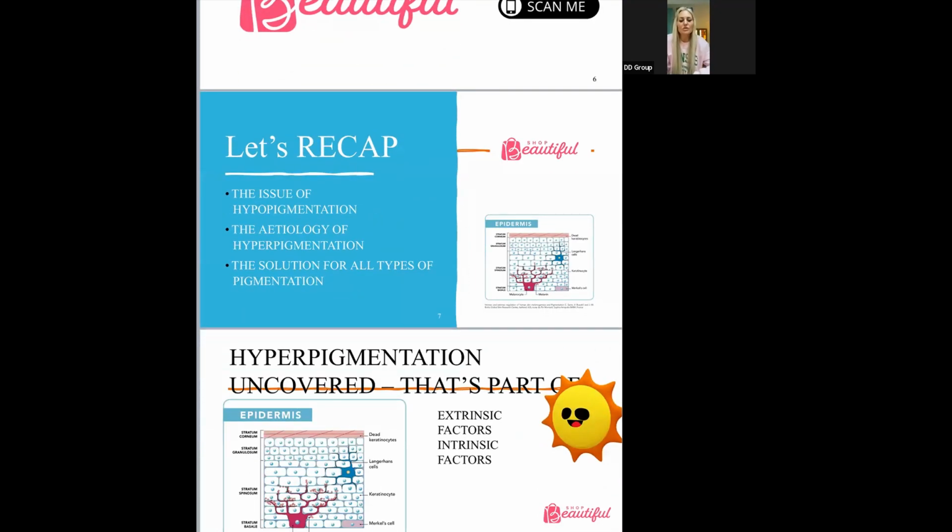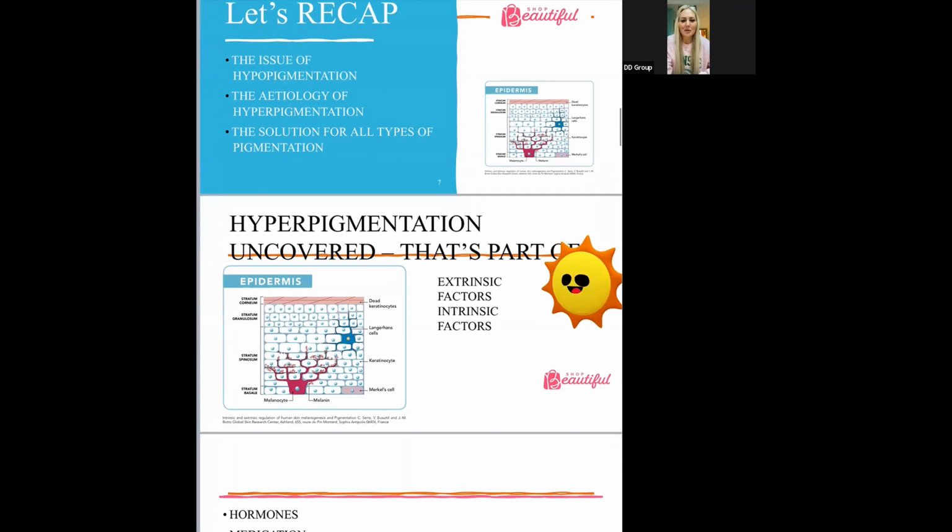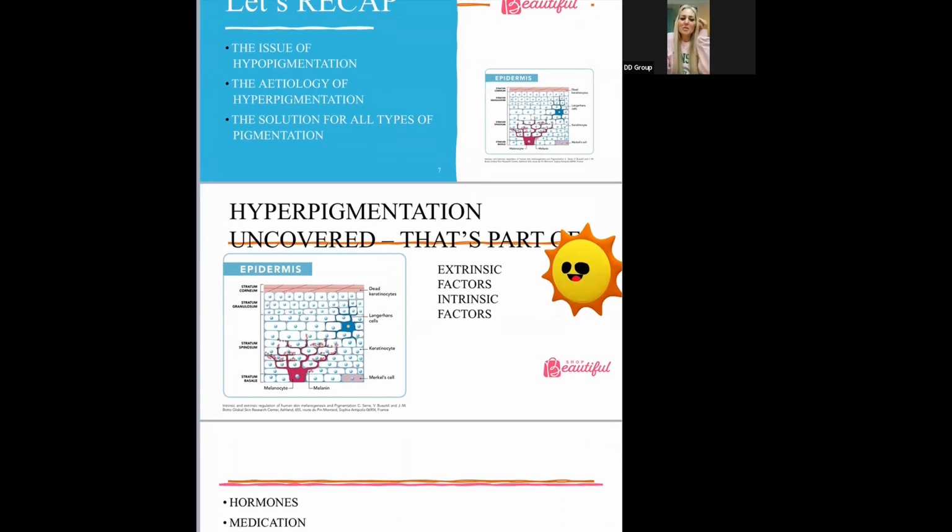But let's recap on what I talked about in those blogs. We're going to discover the issue of hyperpigmentation and why it occurs: how and when and why and what creates this problem with the skin and our patients that have these problems. The causes of hyperpigmentation, the etiology of hyperpigmentation and how and why it occurs, and the solution for all types of pigmentation, if there even is one. You'll probably understand that there will be by the end of this evening. So hyperpigmentation uncovered, that's part of the problem.